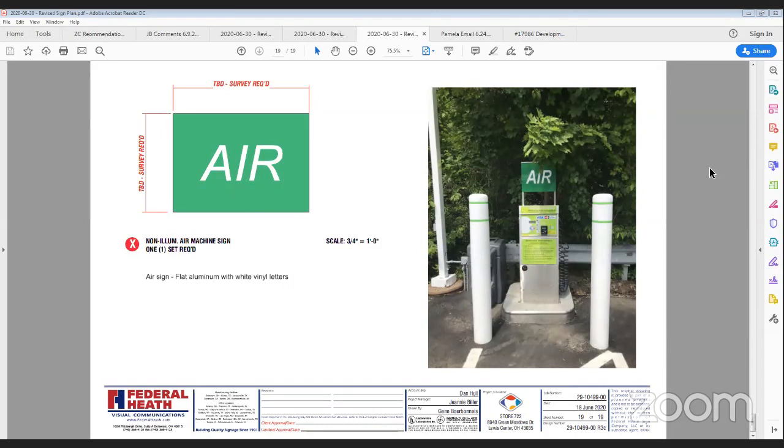It seems sort of hit or miss. Well, like I said, it's not a problem for me to get the dimensions, and just given what appears to be the size of the sign, it would not appear to require any separate variance or take us over the limit for the maximum square footage. So, I mean, whatever you guys want us to do, we're happy to do.